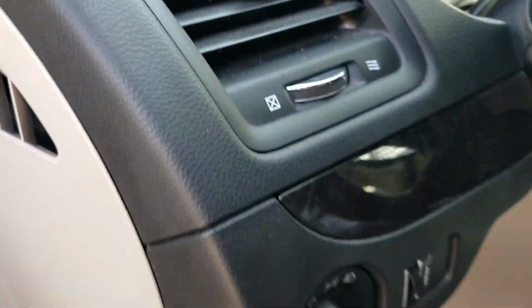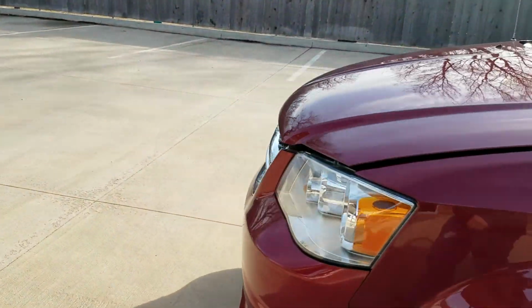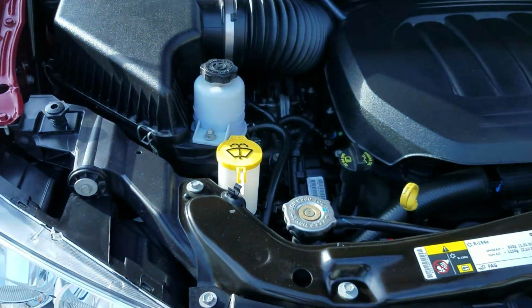This was senior owned. They actually traded it in on a mobility van. Drove this van down to us. This van's been garaged all its life. Very rarely driven. Let's pop the hood so you can listen to it run.